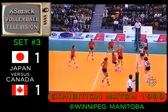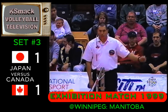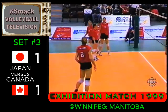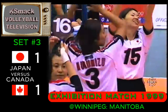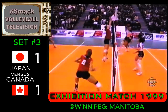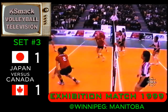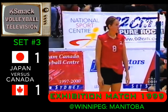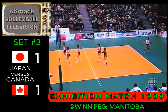Off the block, good save by Lamar. Net violation. One of the few net violations that we've seen so far in this match. Both teams very, very disciplined in their blocking. They look to close the block above the top of the net. Take a look at it here. See, it's Rayanne Mitchell reaching a little too far, swinging the arms. And that results in a point for Japan. They're down by 3. It is 14, serving 17.